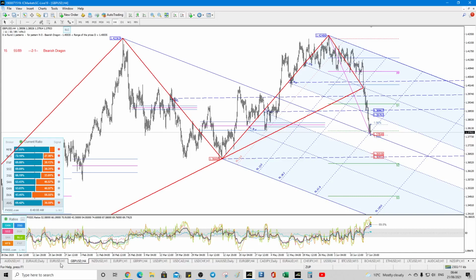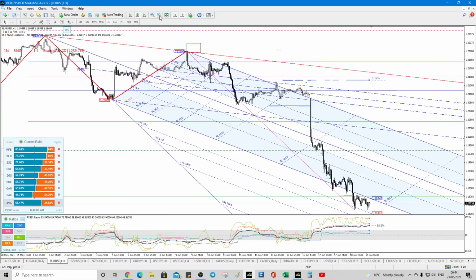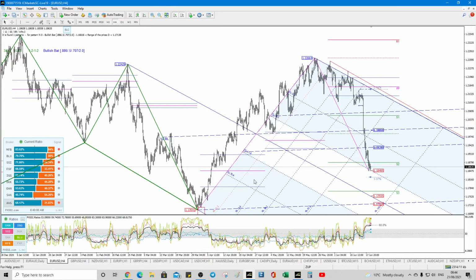I'm going to wrap up with the Euro USD, see if we've got a similar thing, descend the pitchfork and things like that. Let's go to H4, and we haven't broken the shift channel. That is down here at 117.25. So the euro is looking stronger than the pound, because we're still within the channel on H4.